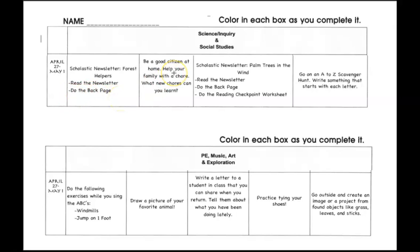Okay, another suggestion I have for you is to be a good citizen at home. All year, we've talked about how to be a good community helper, a good citizen. The communities that we live in involve the school, the community we live in. Our home is our community. So to be a good citizen at home, help your family with a chore.